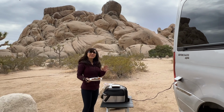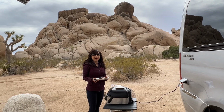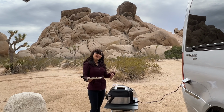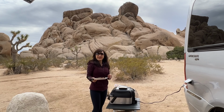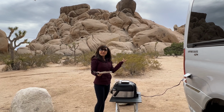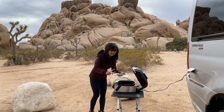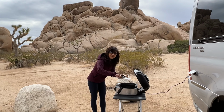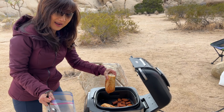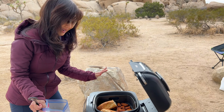We stopped at one of the picnic areas and it says no RV, but we're not an RV, we're a van, so we were able to drive in here and have a picnic here. There's hardly anybody in here. There's two more vans in here. And today we're just gonna heat up leftover steak and tempeh and some bread to eat with chicken pate later.